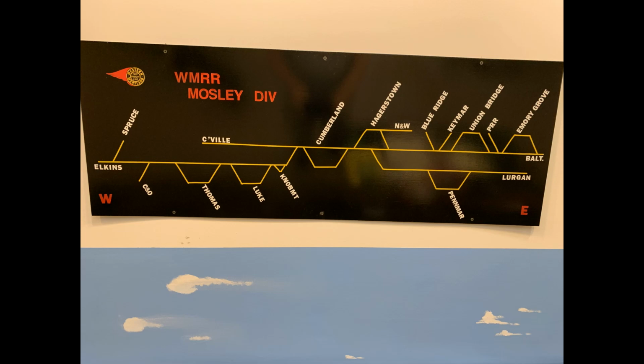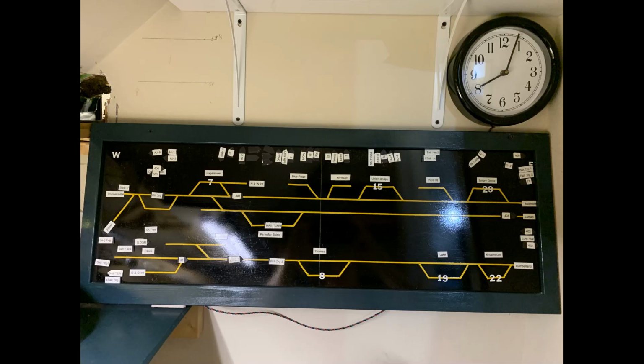His railroad centers around the operation of the Western Maryland, with Cumberland being in the center of his operating scheme. He has Elkins yard, and then he also has the Baltimore yard. He uses staging for Connellsville and Lurgan. But first, let's take a look at the dispatcher's office.